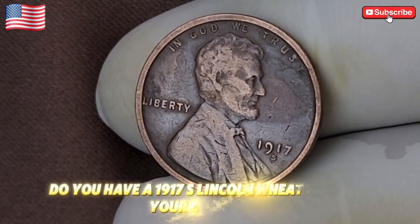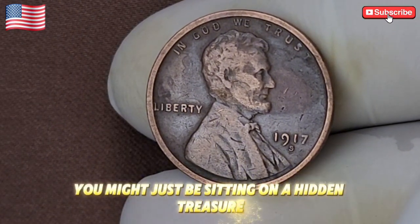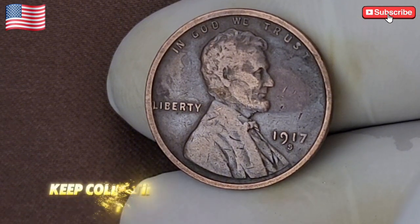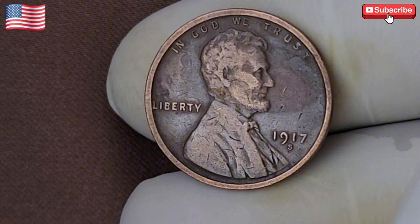Do you have a 1917 Lincoln Wheat penny in your collection? You might just be sitting on a hidden treasure. Until next time, keep searching, keep collecting, and never stop believing in the magic of rare US coins.